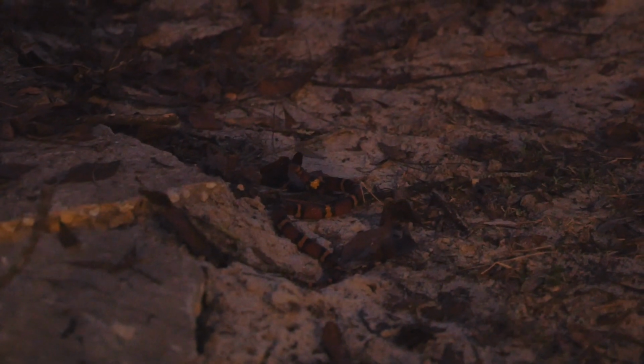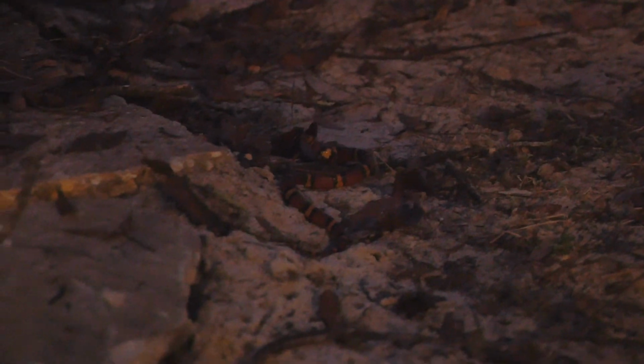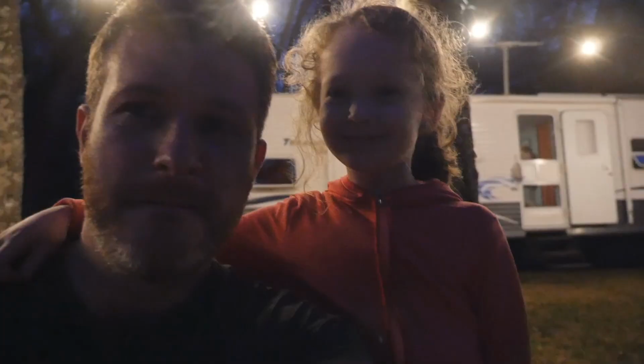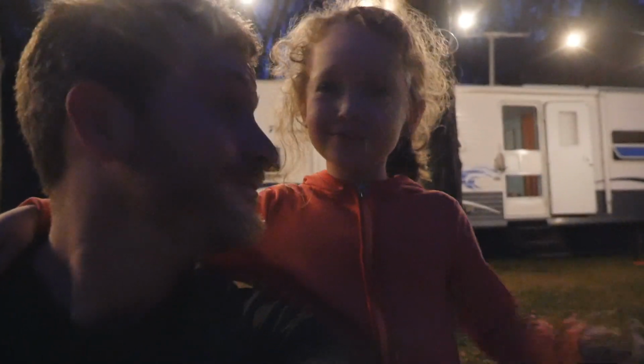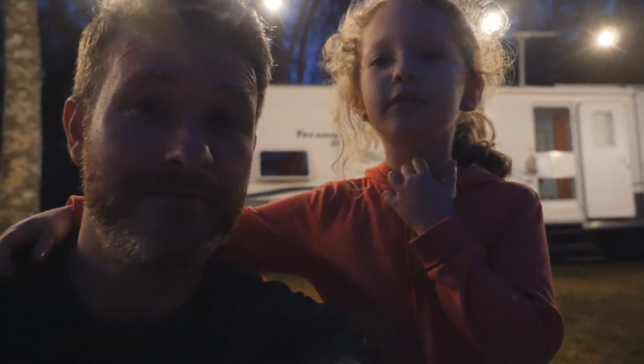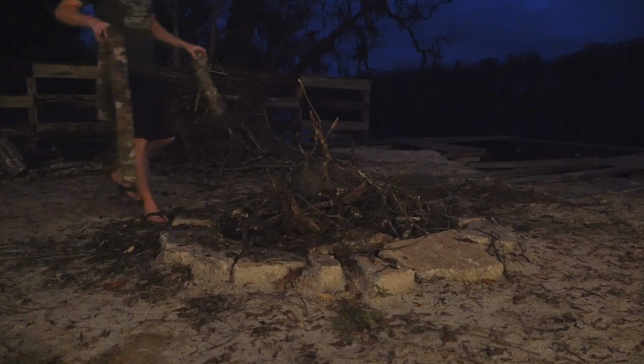Moving all the wood for the fire, we found a snake underneath. Now we just gotta get him away so that we can turn on our bonfire. Were you scared of the snake? Not really. We got rid of him. Now we can start our fire.